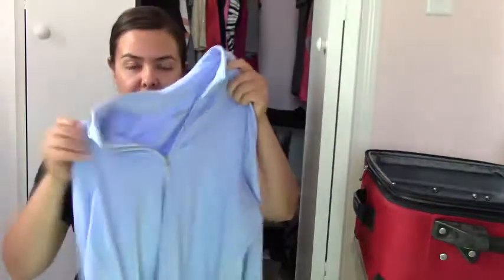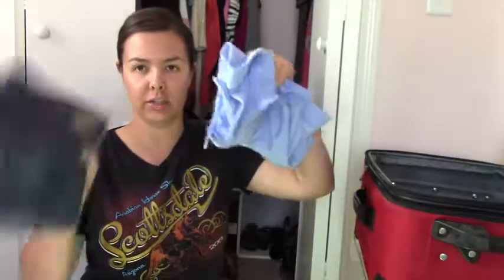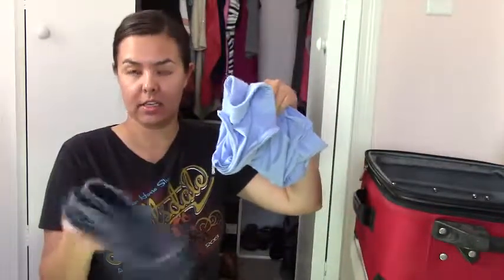Then there's this one. I think I'm gonna wear this maybe Friday because this is a Cool Blast shirt, and I think it has sun protection too. So this would be a good one when you're outside all day. This shirt with these American Eagle skinny jeans, I think that could work good together.